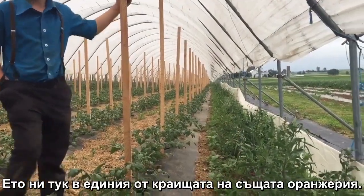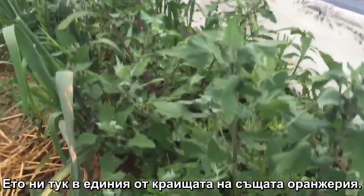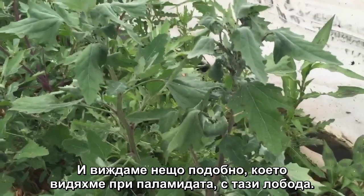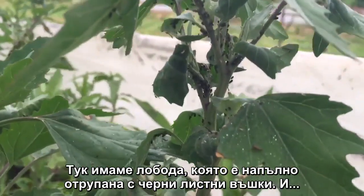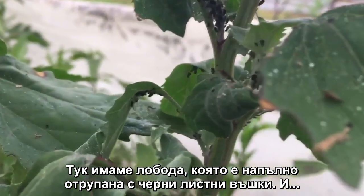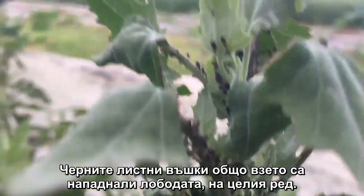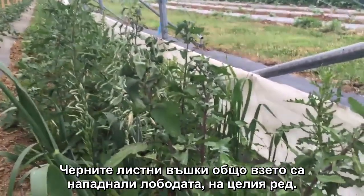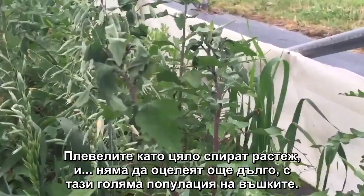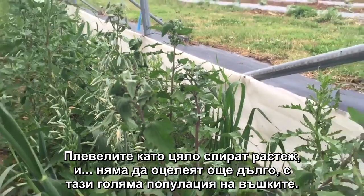So here we are out in the same tomato greenhouse that I was in earlier, over at the edge of the high tunnels, and we're seeing something similar to what we were seeing on the Canadian thistles on the lamb's quarter crop. Here we have lamb's quarter that is completely loaded with black aphids, and the black aphids have pretty much stunted the lamb's quarter. You can see this on this entire patch here. Lamb's quarter is really pretty much shutting down, and isn't going to last too much longer at the rate that it's going right now.